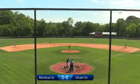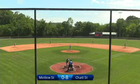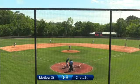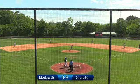But as we're back in Chattanooga, Tennessee, at Chattanooga State Community College, we're back in action where the Chat State Tigers are facing the Motlow Bucks. Now up to the plate, number 8, Jonathan Vagoa. He watches ball 1. It's been a great day so far for the Chat State Tigers, 8 runs on 8 hits with no errors, and it's a great sunny day out here at Chattanooga State Community College.